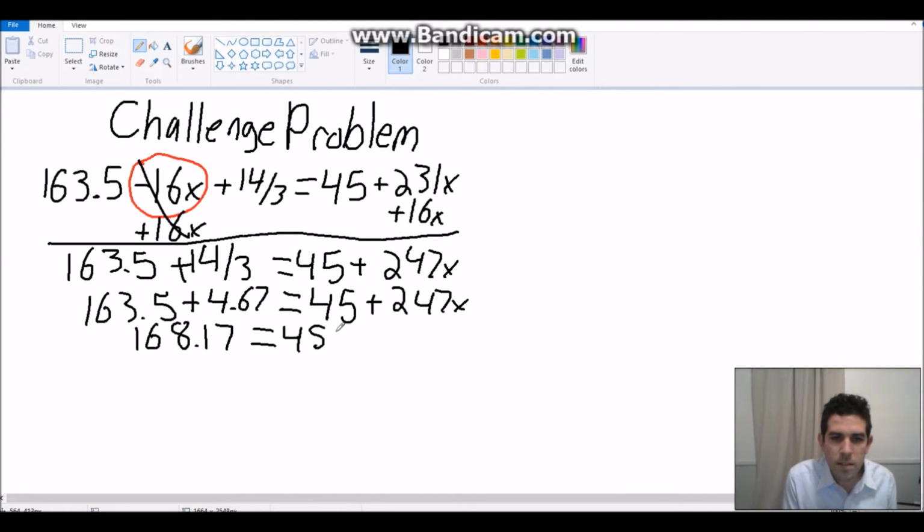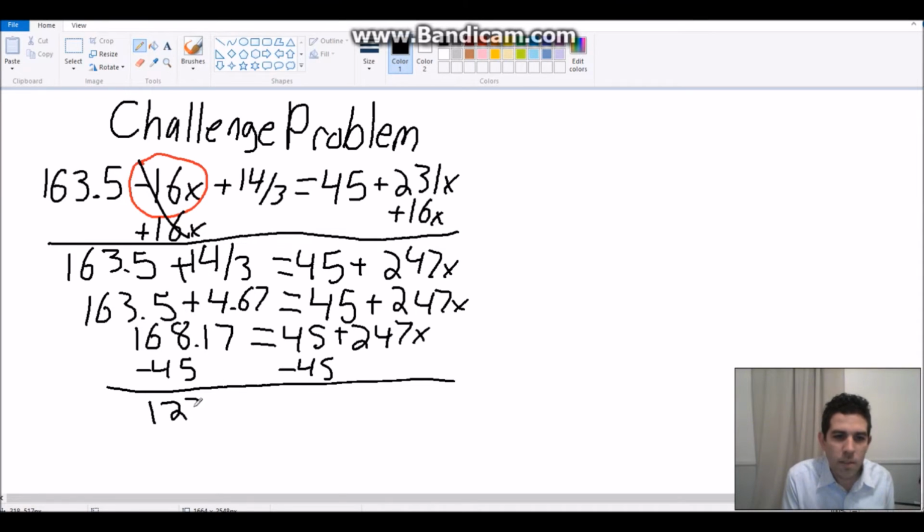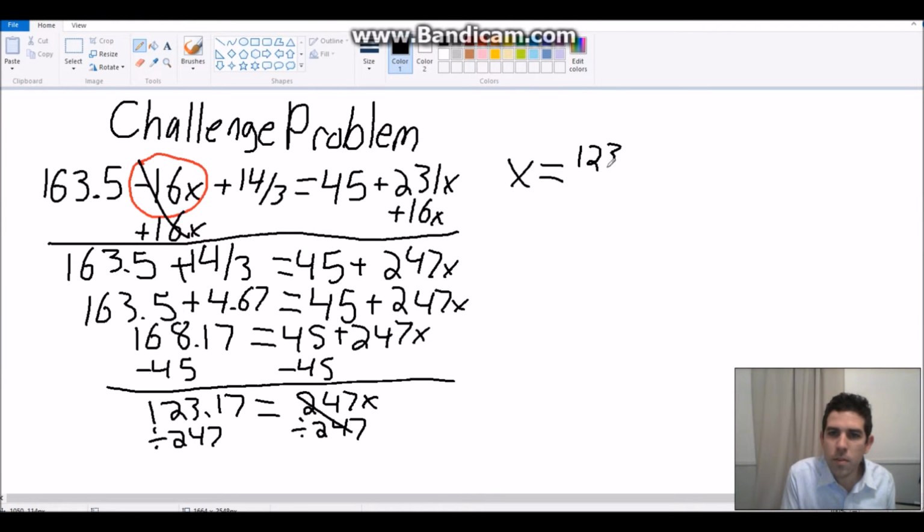And then the other side. Oh, it's almost done. Subtract 45 from both sides. Subtract 45 from both sides. 123.17 is 247x. And lastly, divide both sides by 247. And while that will give us a weird number, we can figure out that x is now equal to 123.17 over 247. That looks like it's about almost a half.